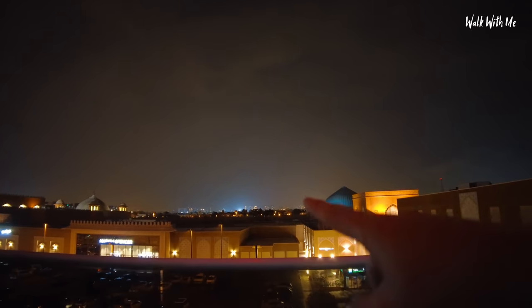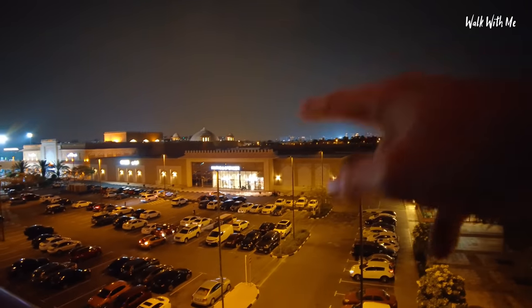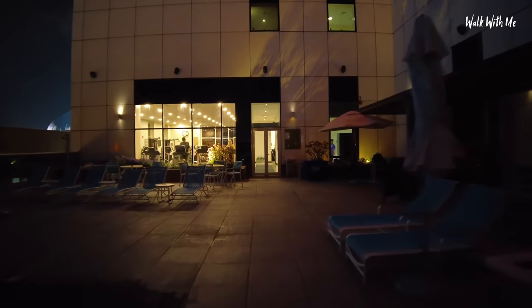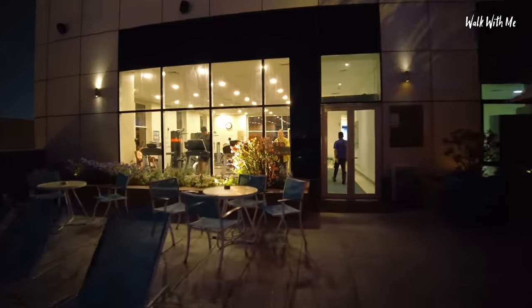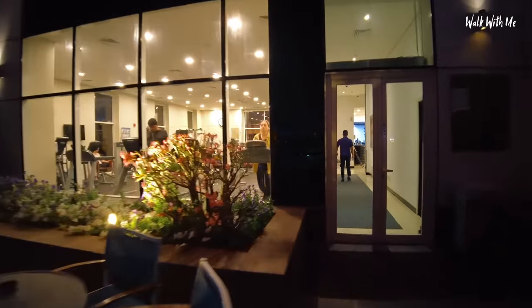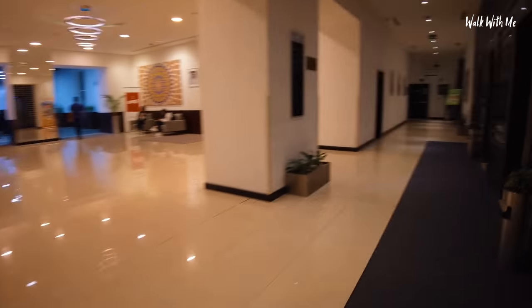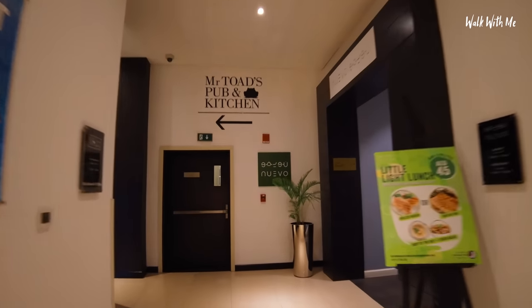You might be able to see the skyline of Dubai in the distance. And down there is a Marks and Spencer. They've also got a gym. There's quite a few people in there, so I'm not going to head in and ruin their workout. But you can see them through the window. And the running machines. Mr. Toad's pub and kitchen on the left, and then Cafe Nouveau. We'll have a look down there in a minute. Let's have a look at this.